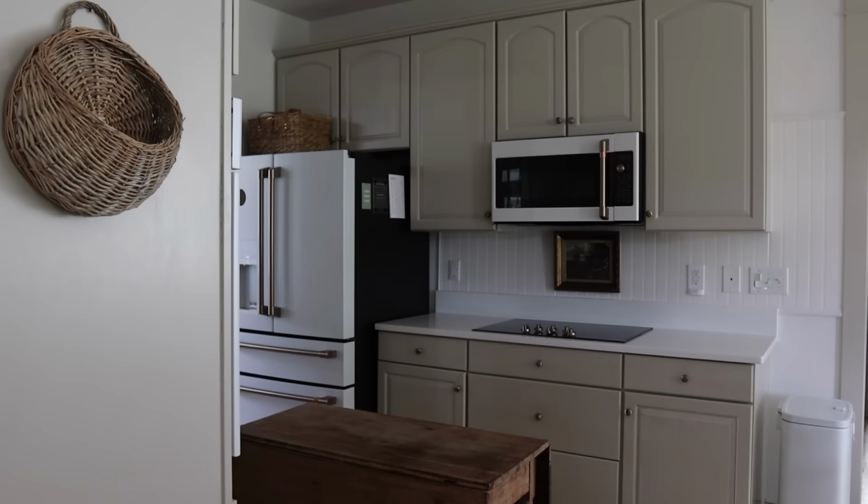Alrighty friends, let's go and decorate. All right, here is the kitchen. It's mostly bare except for a few staple pieces that we like to keep out. I always find it helpful to start with a clean slate when I'm refreshing a space.